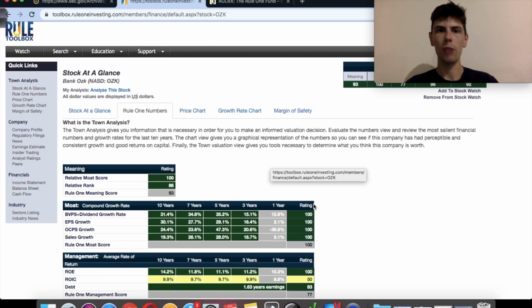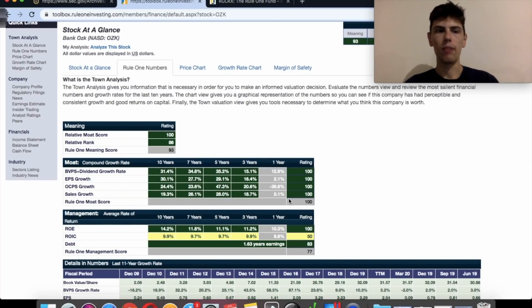So it's no surprise that Philtown likes the stock. If you look at his own website, you see how highly it's ranked. His website is toolbox.rule1investing.com. It's a tool that you can sign up and use for free. This is a tool I use very often because it shows the history of the company and the most important metrics you should be looking at and how they've changed over time. So in the past 10 years, their book value and dividend growth rate 30%, earnings per share 30%, cash flow 24%, and sales 19%.